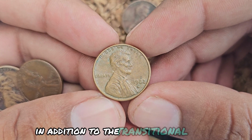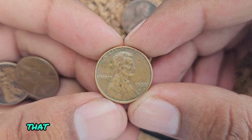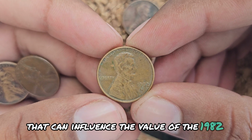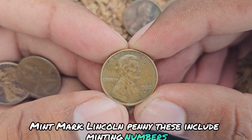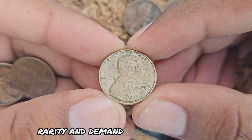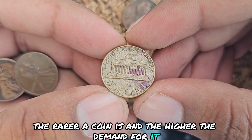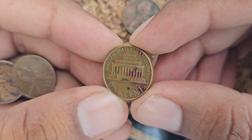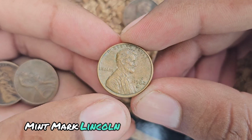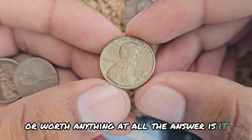In addition to the transitional errors and the coin's condition, there are a few other factors that can influence the value of the 1982 D-mint mark Lincoln penny. These include minting numbers, rarity, and demand among collectors. The rarer a coin is and the higher the demand for it, the more valuable it becomes. So, to answer the burning question, is the 1982 D-mint mark Lincoln penny worth a lot of money or worth anything at all? The answer is, it depends.